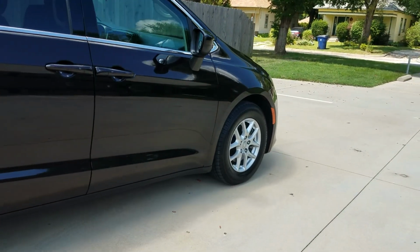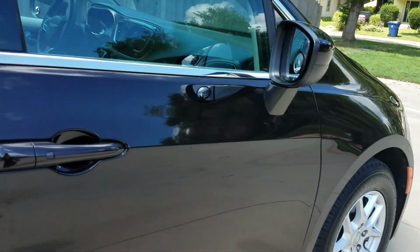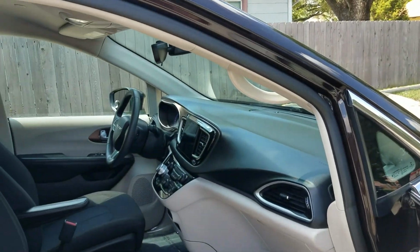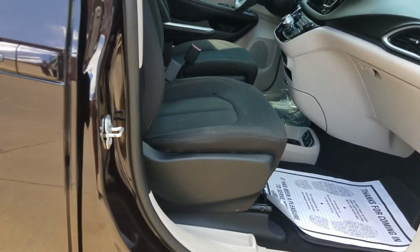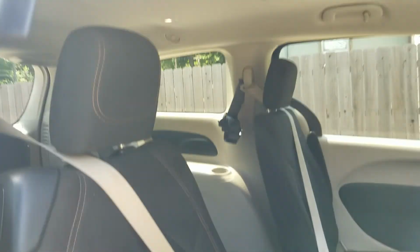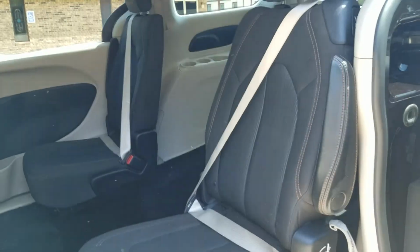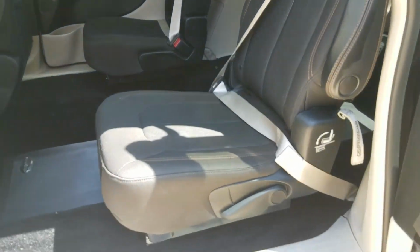That's why I say, no matter who you're buying from, make sure you get a detailed video like this. Pictures do not show this stuff. Very clean interior. I'm a non-smoker. No signs of any smoking. I can smell smoke from a mile away. Back seats look like they've hardly ever been sat in. Just a super clean van inside and out.